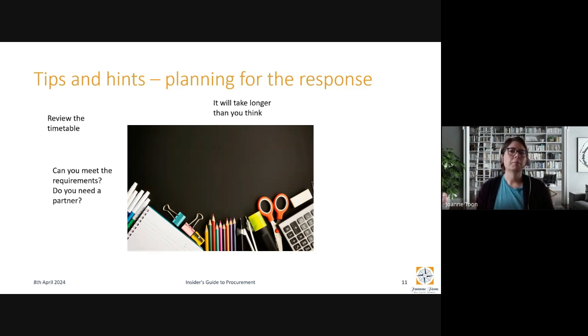Review your timetable. Look for any key dates and deadlines. Do you have to do pre-registration? Do you have to go to a briefing? Is there a Q&A session or a site visit? Get those key dates into your diary as soon as possible. Make sure you know when the questions period closes. Check those submission requirements. How do they want the response submitted? If you've got to use another portal such as Tenderlink, Cottis, Bravo Solution, get registered for that as soon as possible.